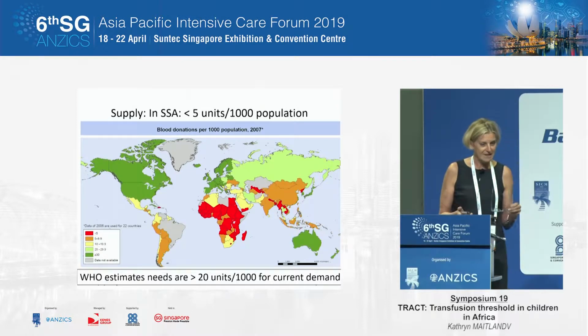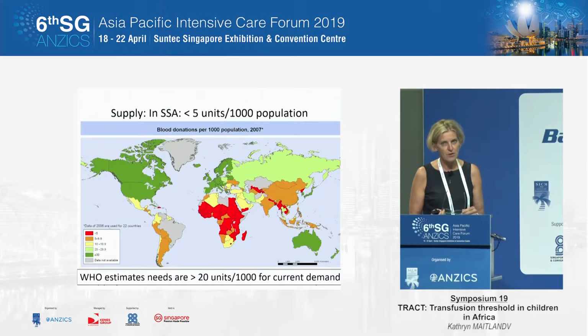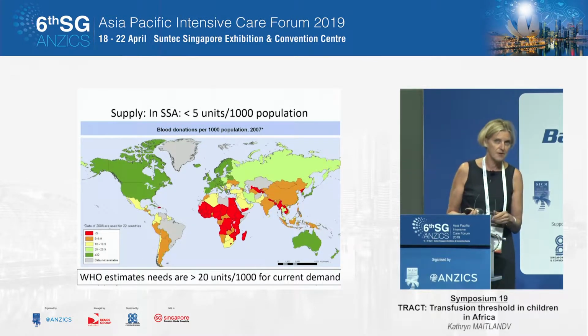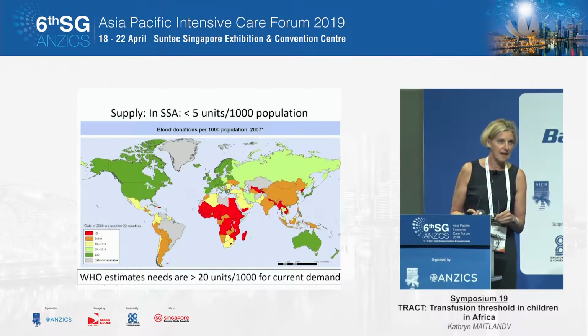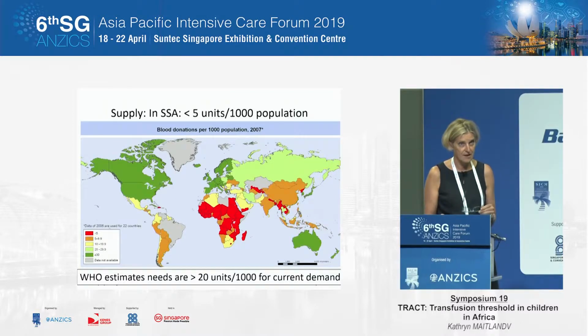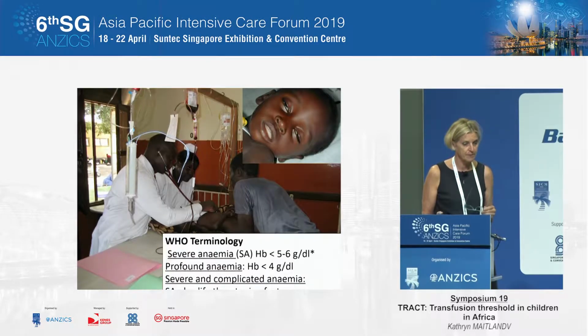Why is this an issue for Africa? Although WHO suggests that between 20 and 30 units should be donated per 1,000 population, in most of the countries in sub-Saharan Africa, you can see donations are less than 5%. Over the last decade, there has been a substantial strengthening of transfusion services, but this has not improved the actual donations. Outside of South Africa, most of the countries only collect less than 5 units per 1,000 population, so there just simply is not enough blood.